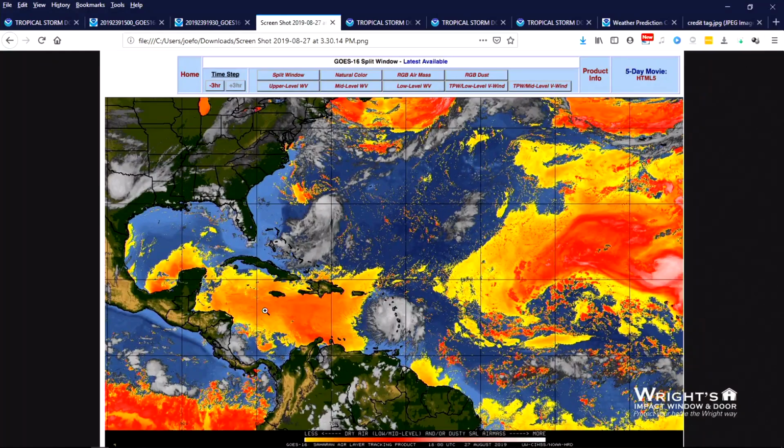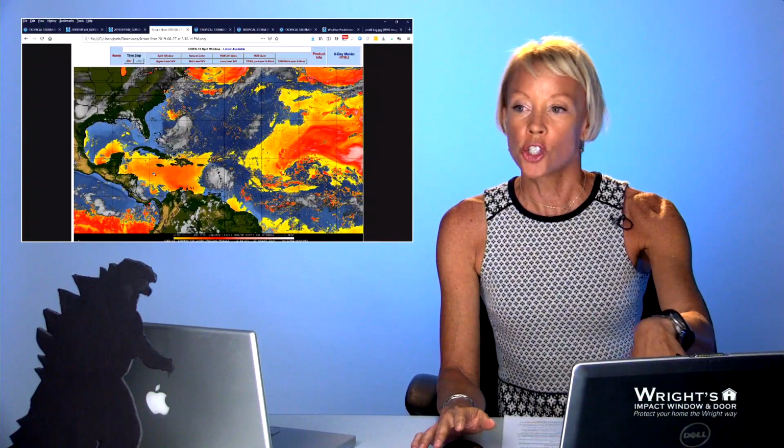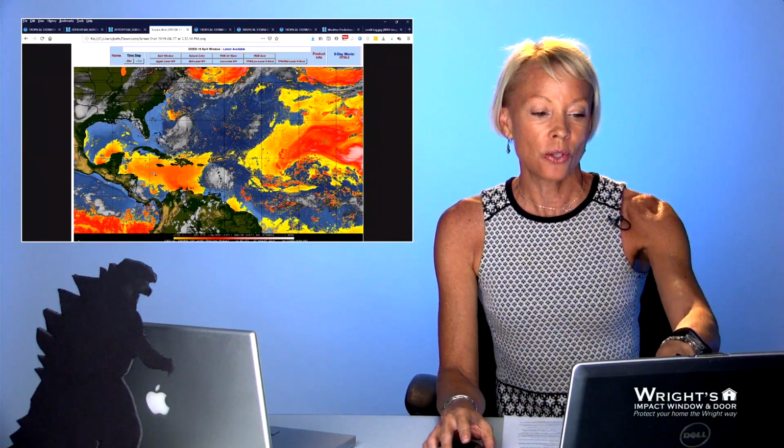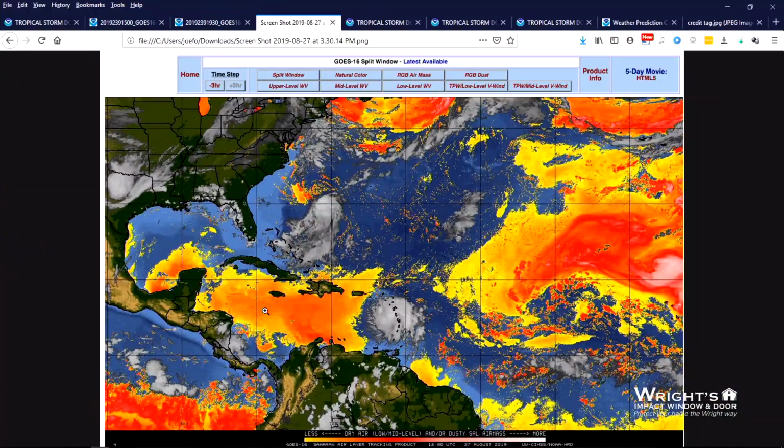So here is the environment that Dorian is in, and one thing that is keeping it a little in check right now is it's surrounded by dry air. It's kind of brushing it off, but if it gets a little bit stuck in there, it could break it up. Big storms tend to bully through roadblocks like this easier. The dry air you'll see is the reddish orangish hues. And one thing to notice too is that once it gets into near the Bahamas and north of Hispaniola, there's not a lot of dry air there. So that's one thing we'll talk about later also.